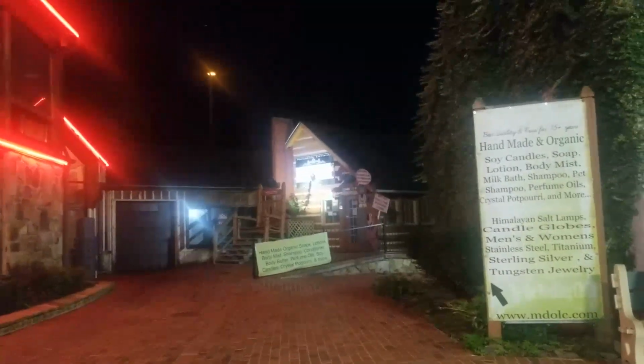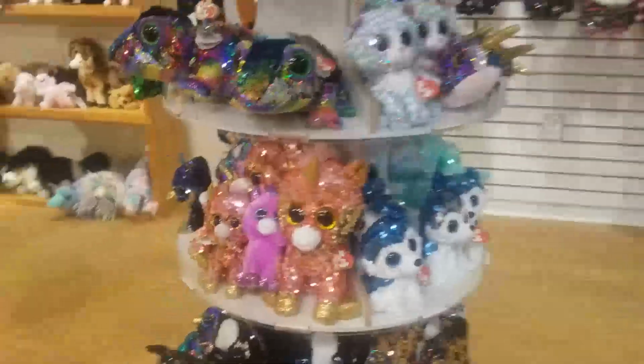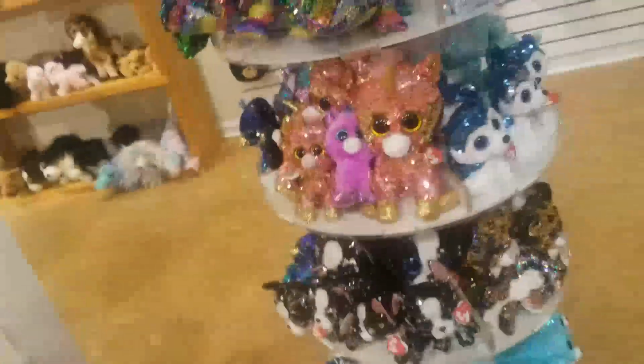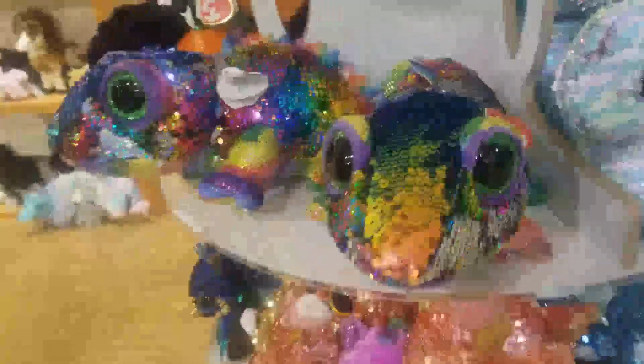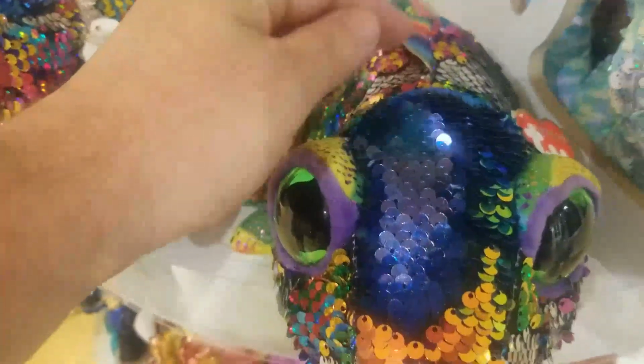Little cabin back there. That's a big old chair. I'll show you Calhoun's here in just a second. Well, we came in here because Jan wants to see the little Beanie Boos. Then we're gonna go get our salad. Oh, look at this little guy. He's glittery.